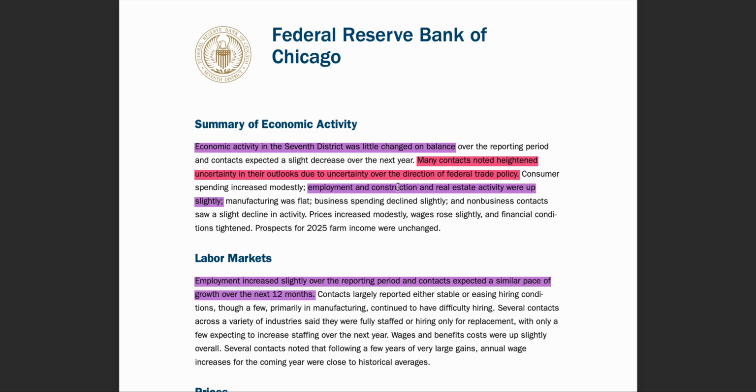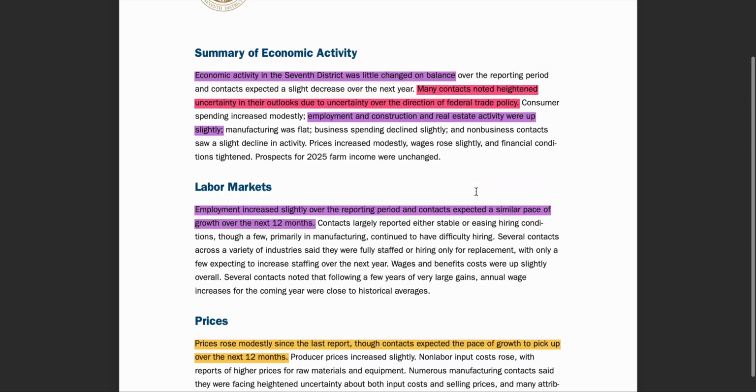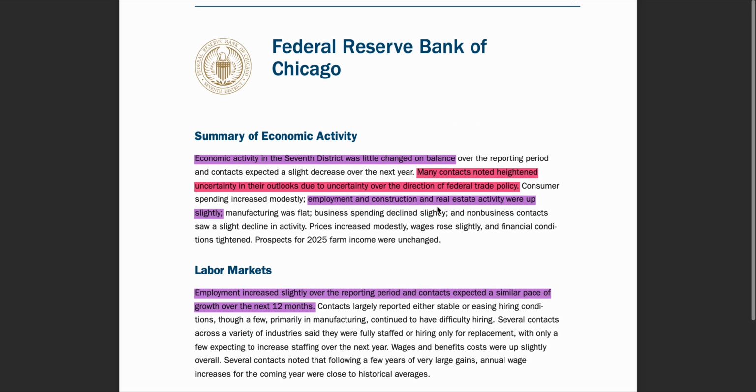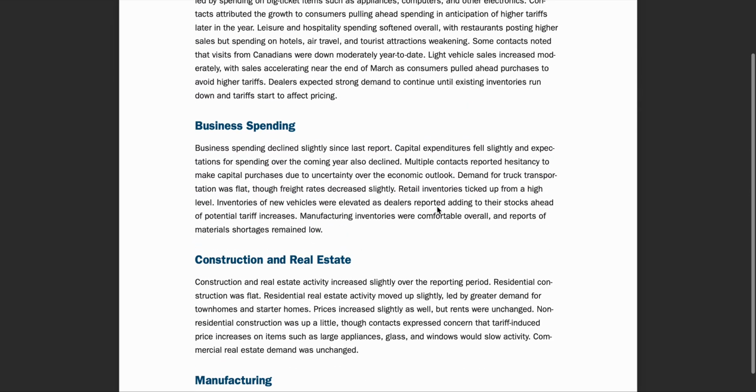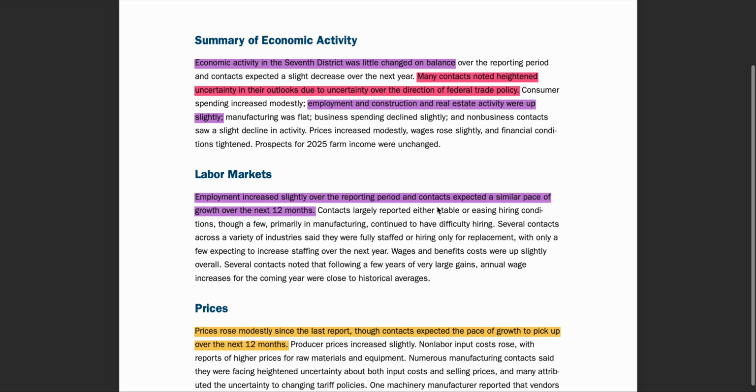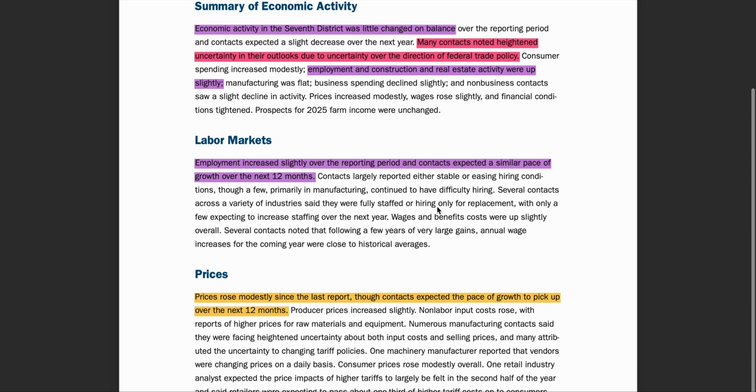Even though, again, employment was up slightly, as was reiterated right here. Again, Chicago is, if I'm not mistaken, one of the most bullish regions of the U.S. economy. However, again, it isn't painting a picture where we're off to the moon. It's not 2022 or 2021 by any stretch of the imagination, okay?